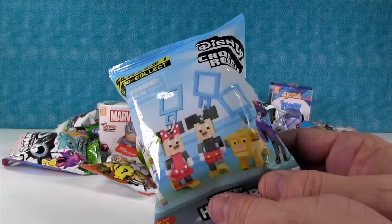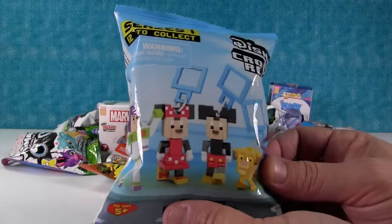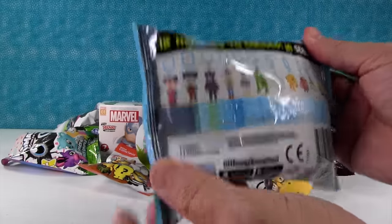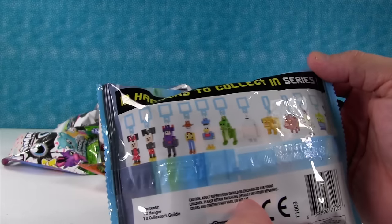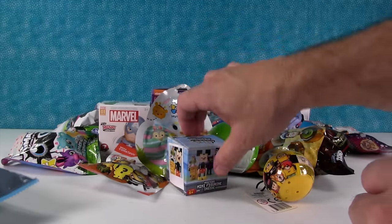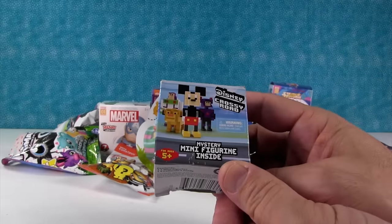The same thing with these Disney Crossy Road backpack clips. Look how cute they are. They're awesome. There's going to be 12 to collect. These look really cool, but we promised we wouldn't open these yet either. But something we can open up is this right here.